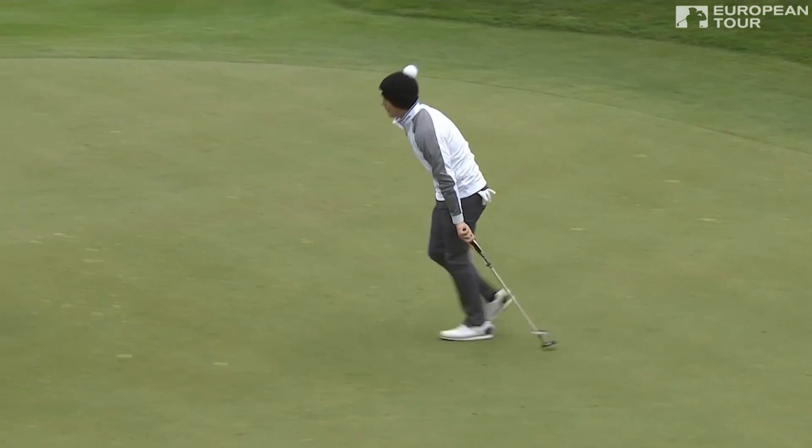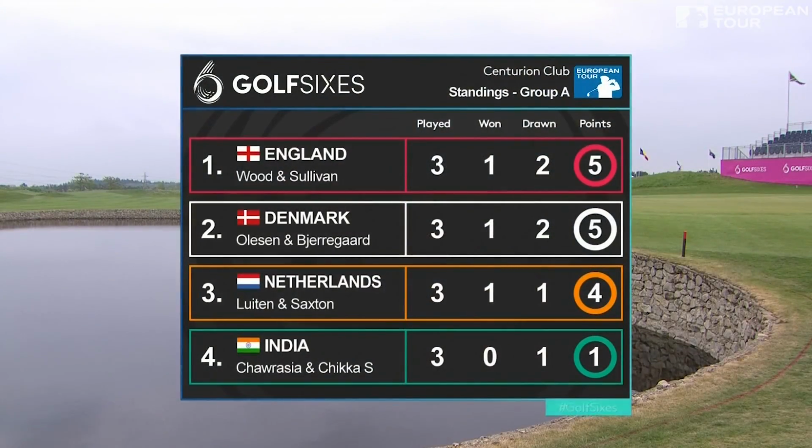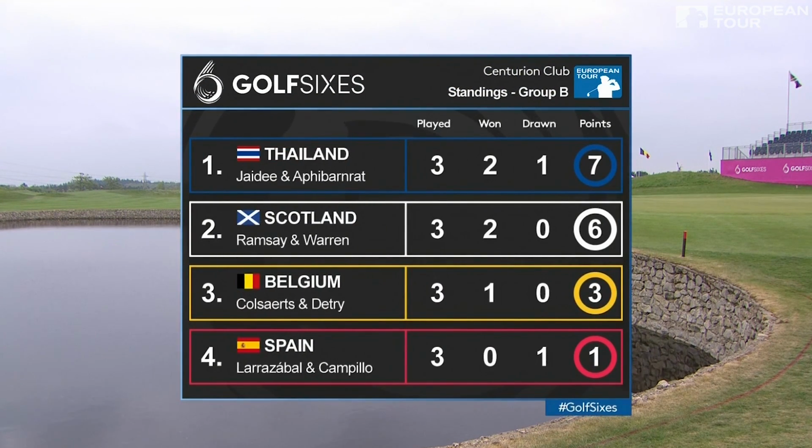This is Brandon Stone. That was for a half. And this is the final standings. This is how it all looked at the end of the first day. 2 days here. Tomorrow we will all move on to straight knockout, but that's how it's finished. Thailand and Scotland going through there to Sunday's play.